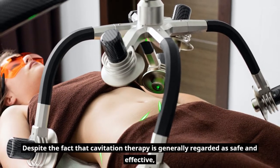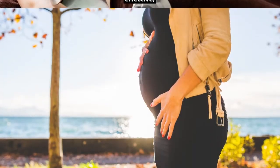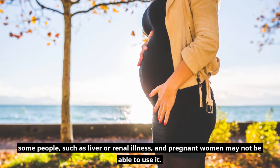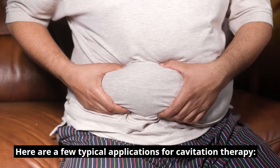Despite the fact that cavitation therapy is generally regarded as safe and effective, some people, such as those with liver or renal illness, and pregnant women may not be able to use it. Here are a few typical applications for cavitation therapy.